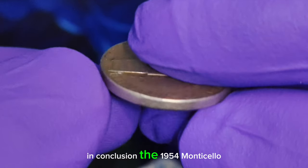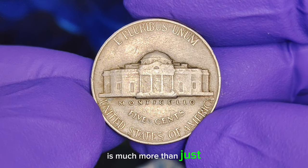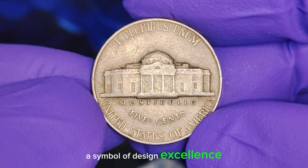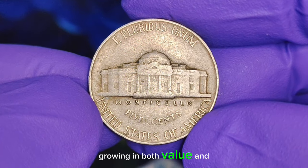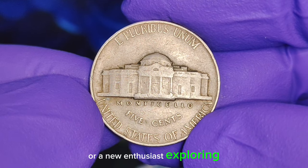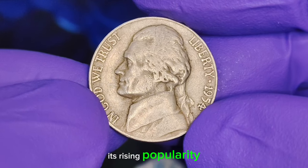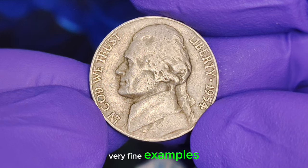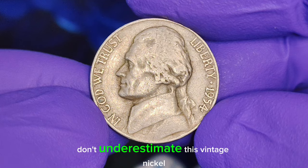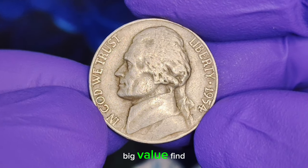In conclusion, the 1954 Monticello Jefferson Nickel without a mint mark is much more than just 5 cents. It's a powerful piece of American history, a symbol of design excellence, and a coin that is growing in both value and demand. Whether you're a seasoned numismatist or a new enthusiast exploring rare coins, this nickel deserves a place in your collection. Its rising popularity, combined with the scarcity of very fine examples, makes it a true standout in the world of collectible currency. Don't underestimate this vintage nickel. In today's action-packed coin market, it could be your next big value find.